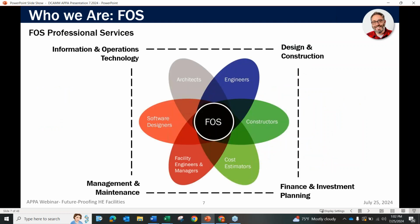And what we think is really unique about our group is that we're an interdisciplinary team. We're made up of architects, engineers, former contractors, cost estimators and managers, as well as software designers. In our experience, having these multiple lenses to do this type of integrated service is so important, so that we have multiple perspectives and understand what we're doing from a foundational standpoint as we mark in a consistent manner.